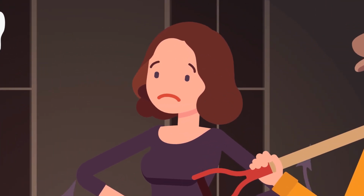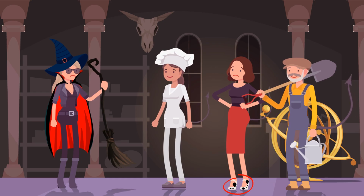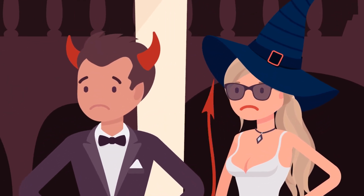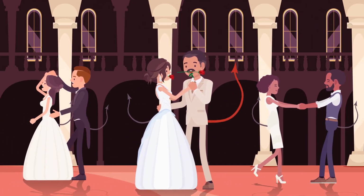It was the librarian. She got her shoes dirty in the mud while putting the spell on Elle in the garden. Finally, Morgana goes to the prom with Merlin. They take part in a dancing contest, but fail to make it to the final. These couples are the top 3 finalists.